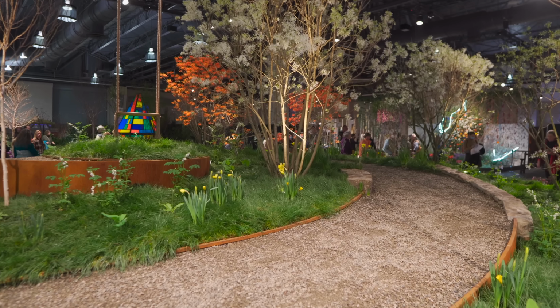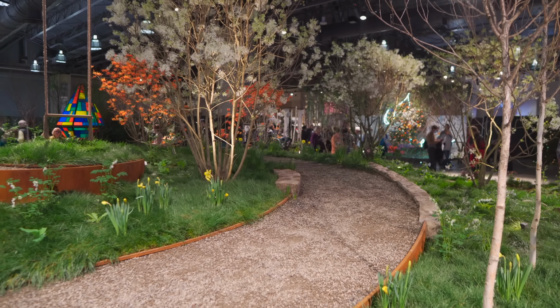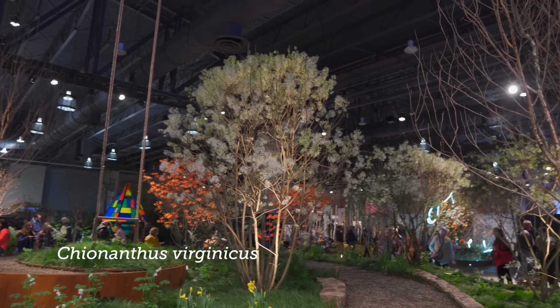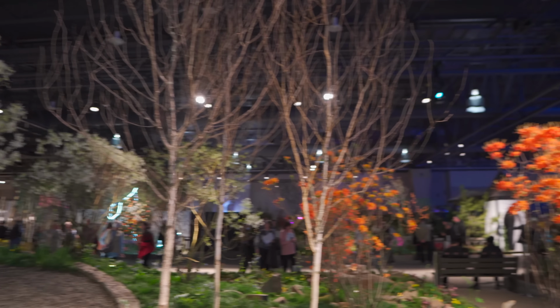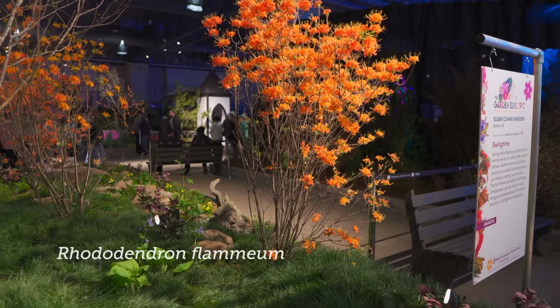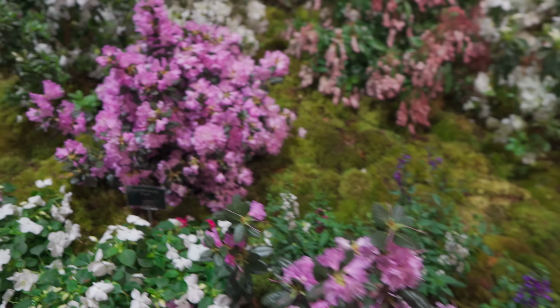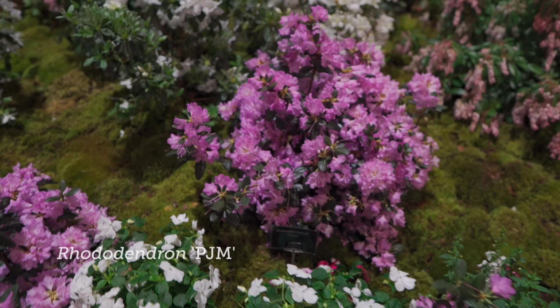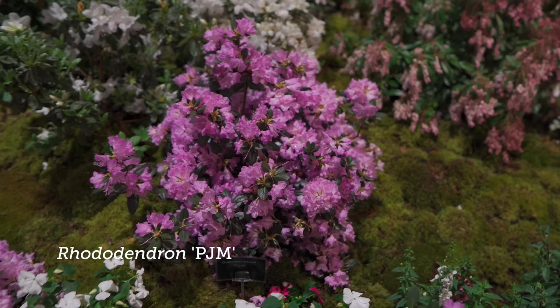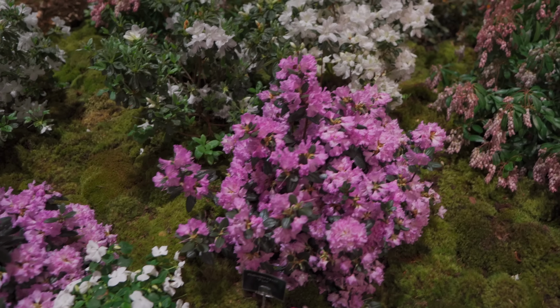So we have this one, not open to the public, but you can see it looks like a fringe tree right here. And some of the other rhododendrons that we have here, beautiful color. This might actually be a species rhododendron. Rhododendron PJM, this is something that we have growing outside of Flock, and they do get quite large, I would say up to 6 feet tall and about 4 to 5 feet wide.